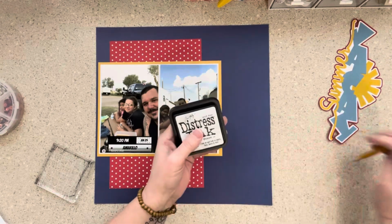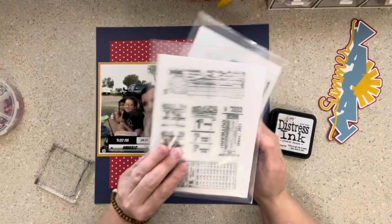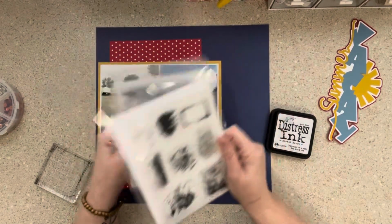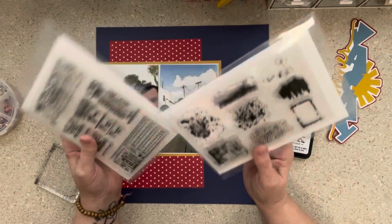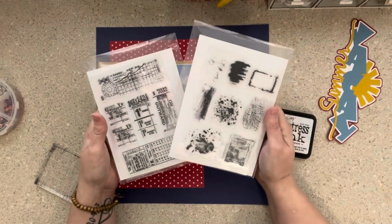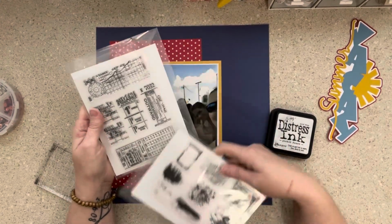So like I said, one of my goals is to use stamps this year. I've got to start using my things that I like to buy, you know, my dies. I use my dies a lot, but stamps, I don't have a ton of stamps. I'm not a stamper in general, but I did purchase last year a lot of mixed media stamps. So I need to use them. Like I need to justify buying them, to be honest.